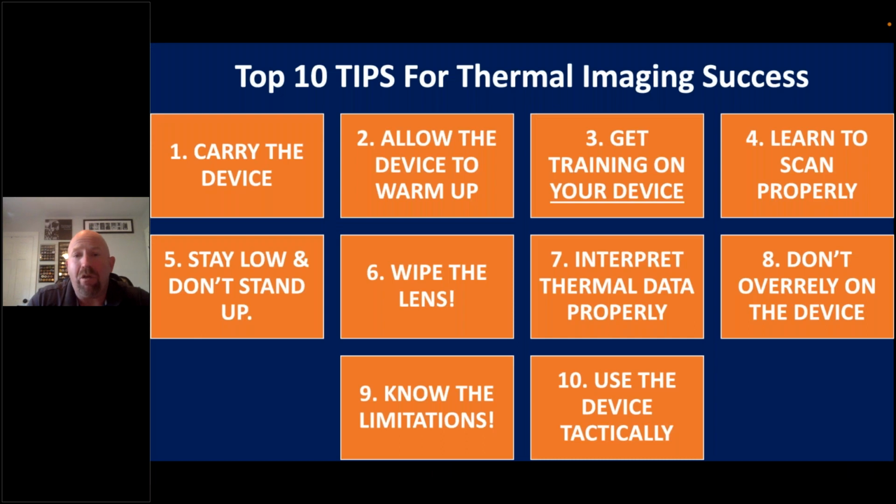Here's the meat and potatoes of what we're going to talk about today, though. In our training and our journeys, we keep seeing certain things repeated, and a lot of it has to do with a lack of training. So we're going to talk about 10 tips that can help you be successful using the camera. First one, believe it or not, you got to carry it. Believe it or not, 50% of the time it's not even carried. We're going to talk about why.